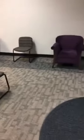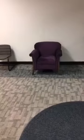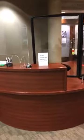You'll notice similar kinds of things. Furniture has been moved. These chairs are set up from a few minutes ago when a coach was meeting with a player and her father. If you come into this building, you're going to notice that, again, we've got markers on the floor, and there is a help desk that wasn't here before.